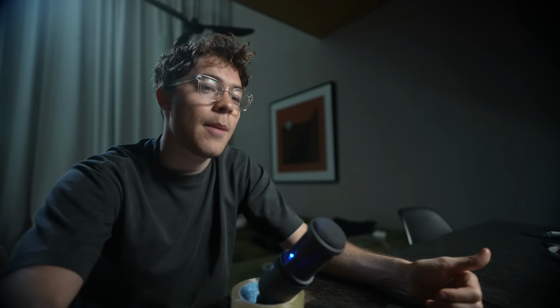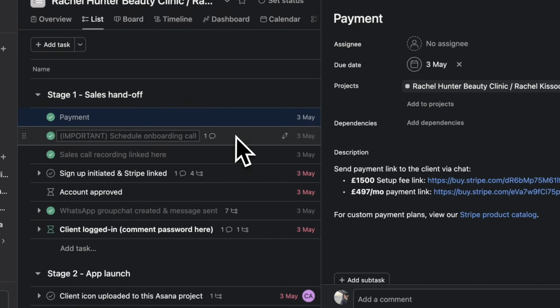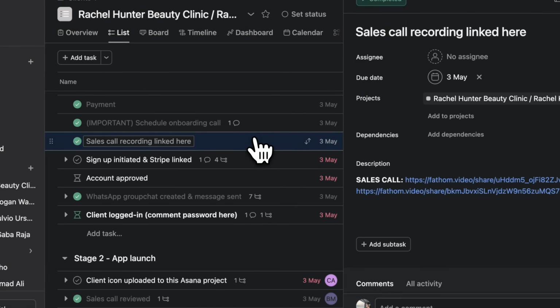That's basically our pricing. Once they close, what happens on the back end with the client success is a task inside of Asana gets created where we can track, okay, has the payment gone through? Has the client scheduled an onboarding call with our client success manager, Bianca? Has the sales call been linked here so that the client onboarding can see the sales calls and see what this client's primary objectives are with having her own app built?